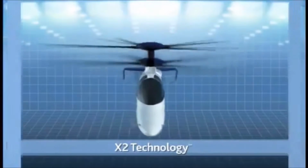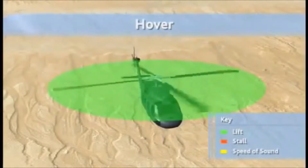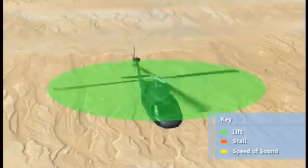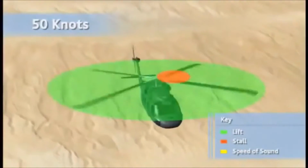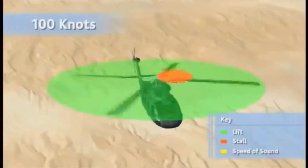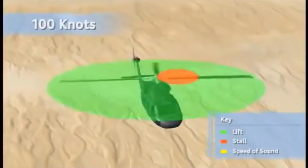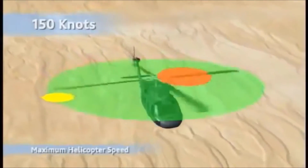technology demonstrator aircraft. With conventional helicopters, the retreating main rotor blade stall limits total lift. As speed increases, a region develops where the blade is rotating away from the direction of travel and no lift can be generated. This region grows as the helicopter's speed grows. At 200 knots and beyond, the blade in this region is stalling.